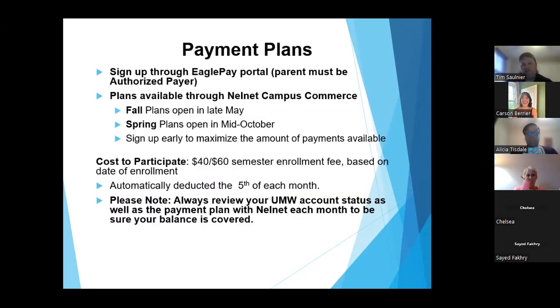Payment plans. So you want to sign up through the Eagle Pay portal. The parent must be an authorized payer so they can receive the bill. Plans are available through Nelnet Campus Commerce. This is just our vendor that we use. As I said earlier, the plans open in late May. So if you want to spread your payments over a longer period of time, this allows you to do so. But you can also sign up later. You don't have to decide in May. You can just do June. You can do July. But the number of payments shrinks the later you sign up.